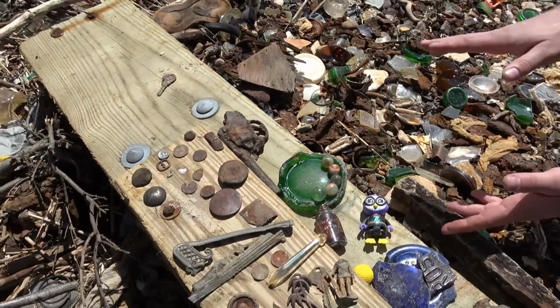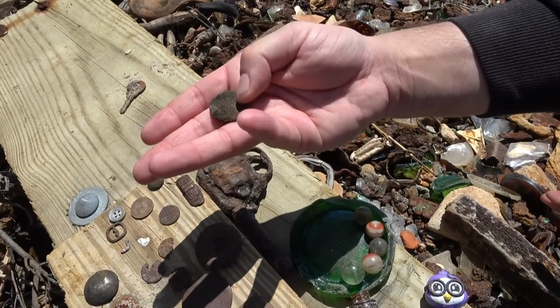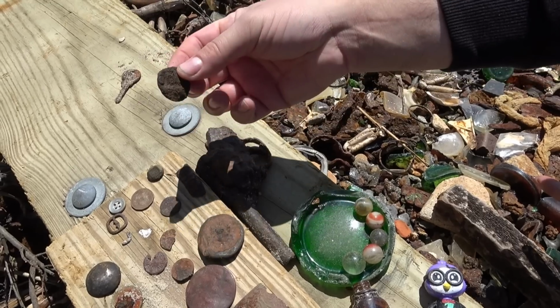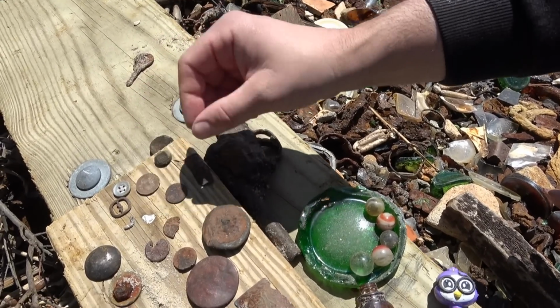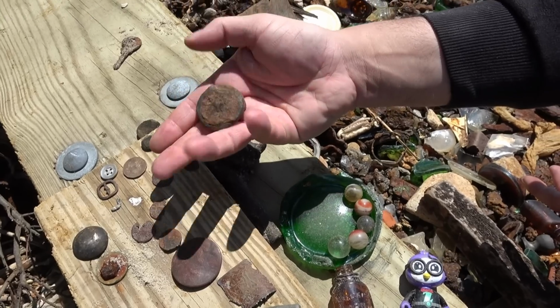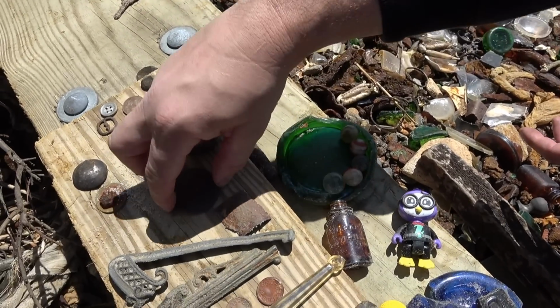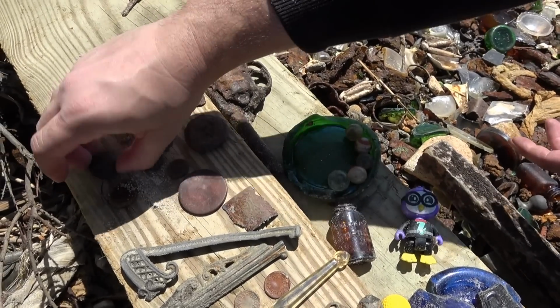I mostly get excited when I find something like this, and I know that this is potentially an old coin. It could be silver, it could be something else. I usually either use electrolysis or a tumbler. I found a bunch of other coins. I'm not sure what this is, another thing I might tumble. Some decorative stuff, a compact. And I would say my find of the day, this button.